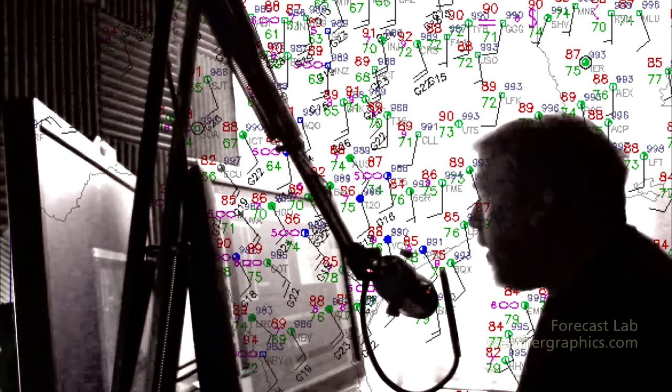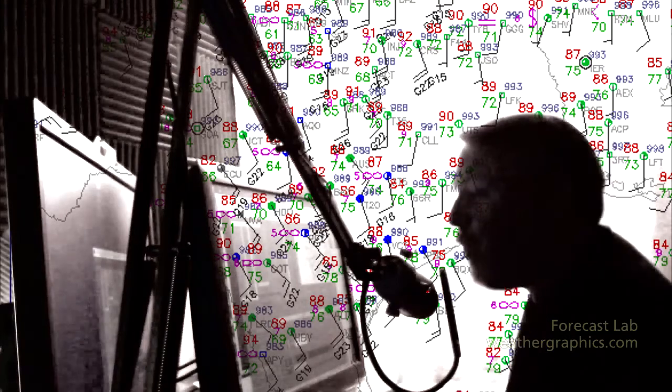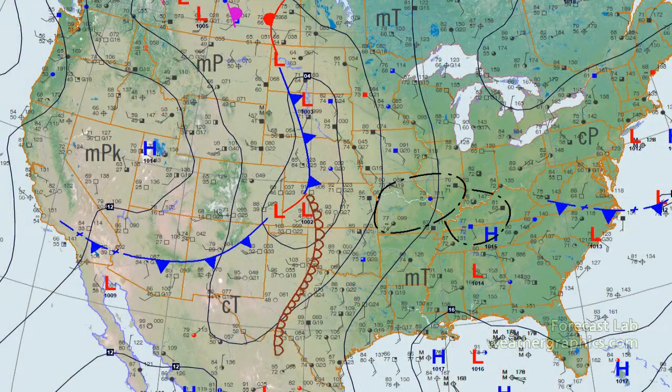All right, let's take a look at the surface map and see what's going on around the country. We've got a very strong polar front moving through the Rockies. The tail end extends from about Kansas down to New Mexico and Arizona. And you can see there at Albuquerque, 79 degrees. That's rather cool for this time of year. Usually they're well up into the upper 80s or near 90.